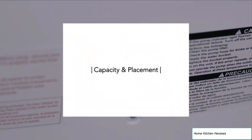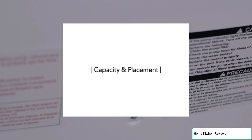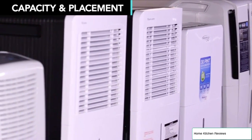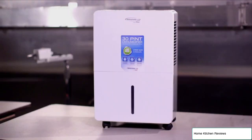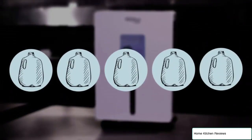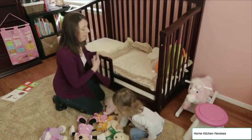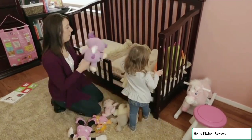Here's what to take into account when you pick a dehumidifier. Dehumidifiers are generally classified by the amount of water they can remove in 24 hours. Small units can take out about 25 to 40 pints of moisture per day. That's about the same as 3 to 5 gallons of milk. Consider this size if you're putting it in a smaller area with low humidity.